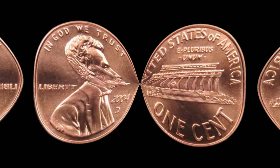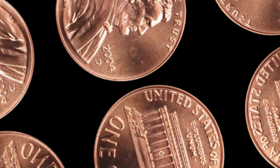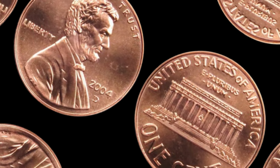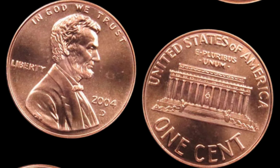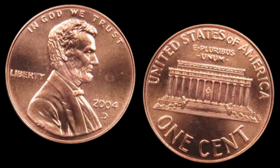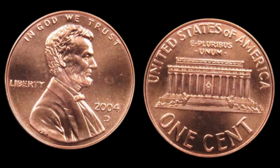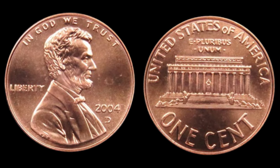In 2023, a 2004 penny with a major double die error and in mint state 68 sold for over $30,200. That's a life-changing amount of money for a penny that you could easily find in your pocket change. So if you're lucky enough to find one of these rare varieties in great condition, you could be looking at a serious payday.